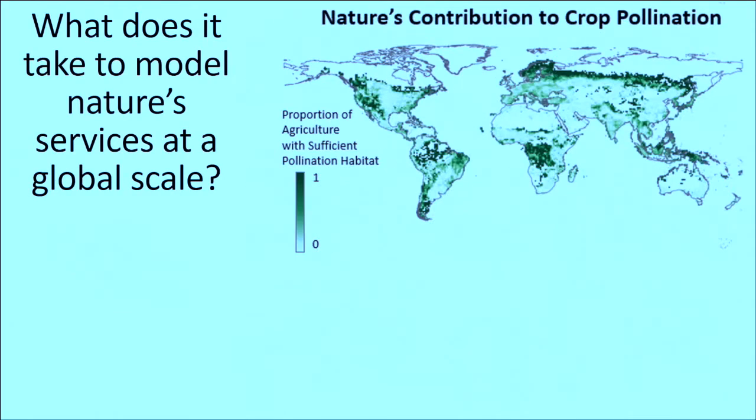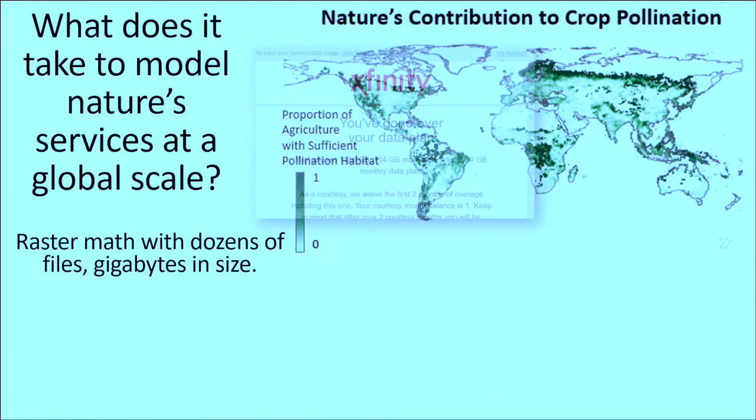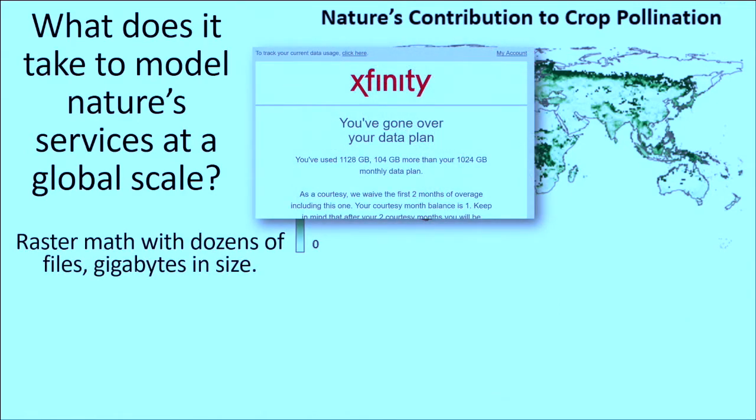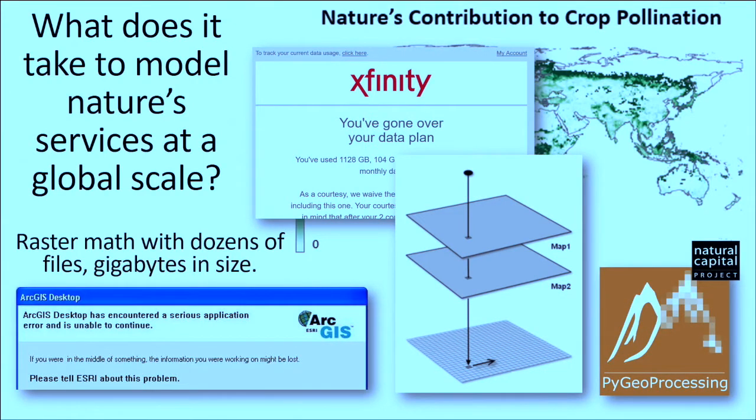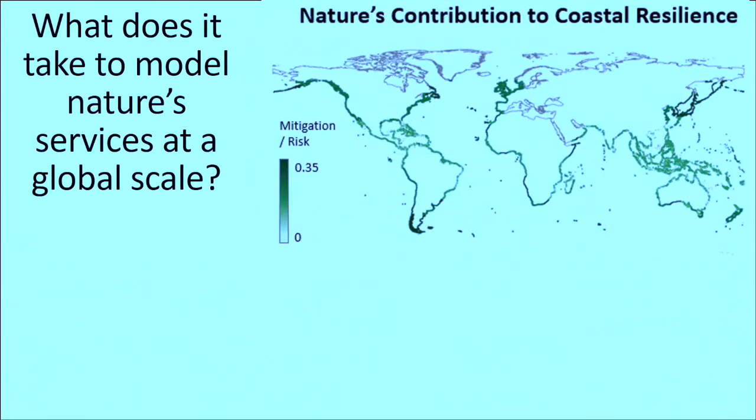I'm definitely not going to talk about the science here. But I want to give you a sense that the work we did here was very computationally complex. The first thing is it's just a lot of data. I didn't even know that your home internet had an upper limit on how much data you could download, and I found out this way. So the first thing: take rasters, stack them, do multiplications, all that stuff. That's what our PyGeo processing package does for you really well, and it's super fast. You will not get a memory error.